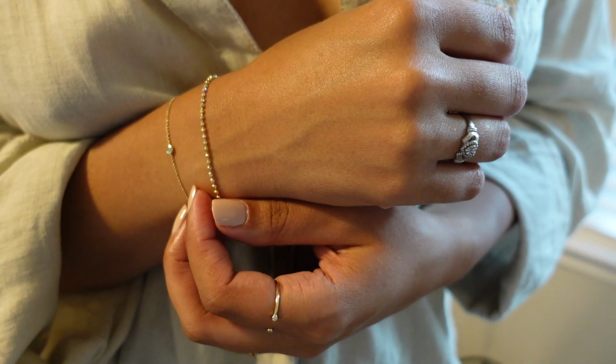So if I want to add, which I do want to add a couple more bracelets later on in life, if I want to add more to it, then it just goes well because it is really tiny already.